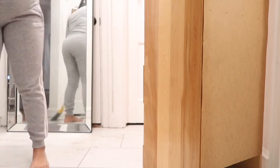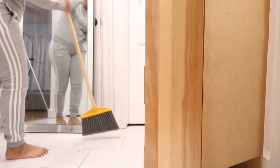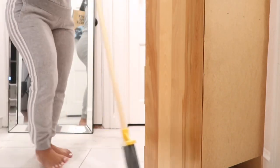So I did clean out my closet and I took this dresser out. It was just taking so much space in my closet. I did get rid of some stuff as well. This is gonna go in Aiden's closet and I'm gonna do half Aiden's clothes and half Sire's clothes.